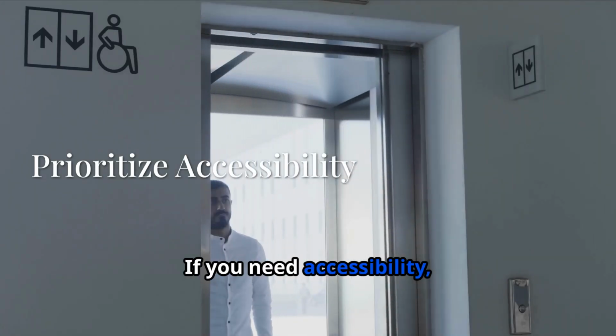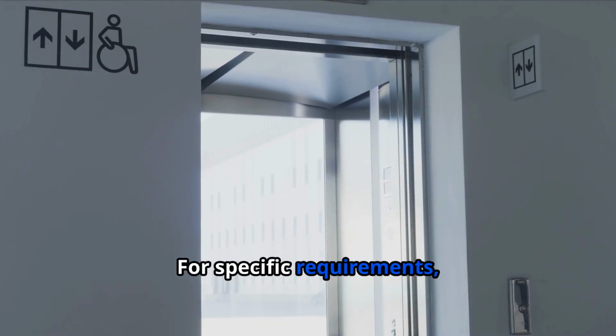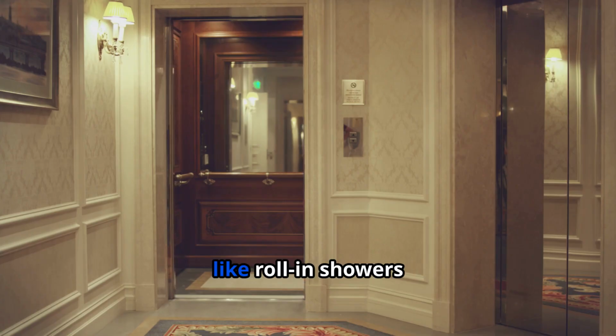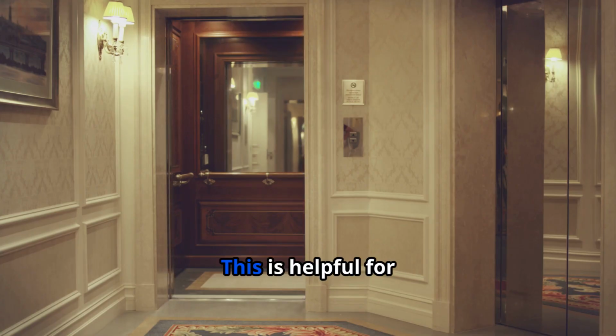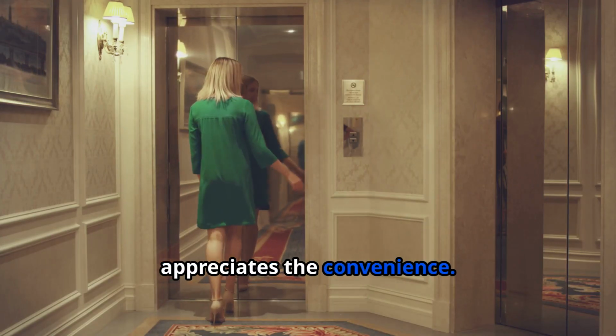If you need accessibility, request a room near the elevator or on a lower floor. For specific requirements, call the hotel to confirm features like roll-in showers or grab bars. This is helpful for travelers with mobility needs, families with strollers, or anyone carrying heavy luggage who appreciates the convenience.